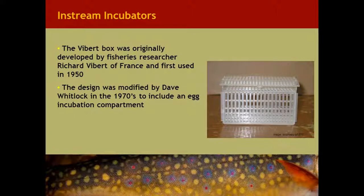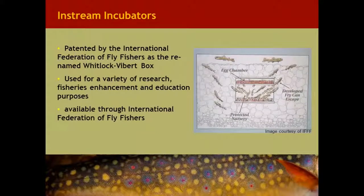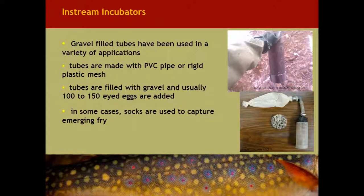The Vibert box was originally developed by fisheries researcher Richard Vibert of France and used in 1950. It was later modified by David Whitlock in the 1970s to include an egg incubation compartment. So when we're looking at this plastic unit here, this is the egg incubation compartment at the top, and it's got a plastic folding door, so you fill the eggs, put the eggs inside of that compartment. The intent here is for the eggs to hatch in that upper egg incubation chamber and drop down as sac fry into the protected nursery area, and then escape into the surrounding gravel as fry, and eventually emerge as swim-up fry. The design is now patented by the International Federation of Fly Fishers as the renamed Whitlock-Vibert box. It's used for a variety of research projects, fisheries enhancement, and educational purposes. It's only available through the International Federation of Fly Fishers.